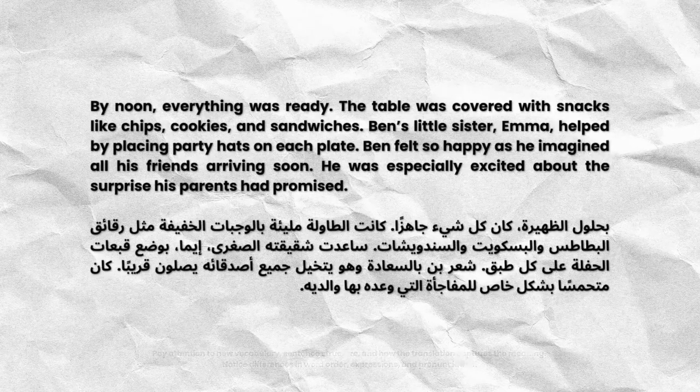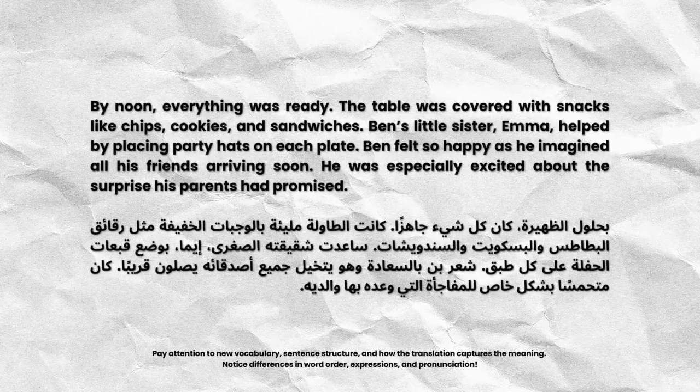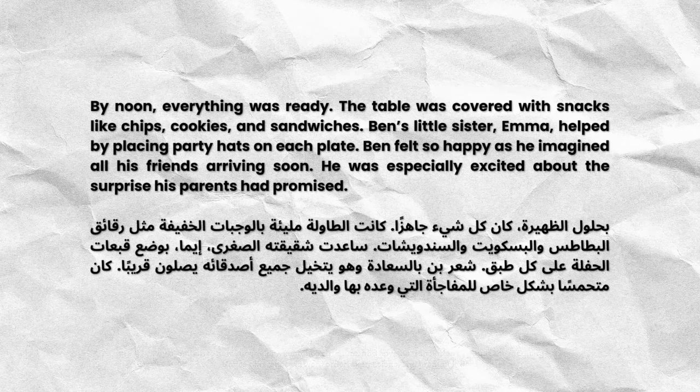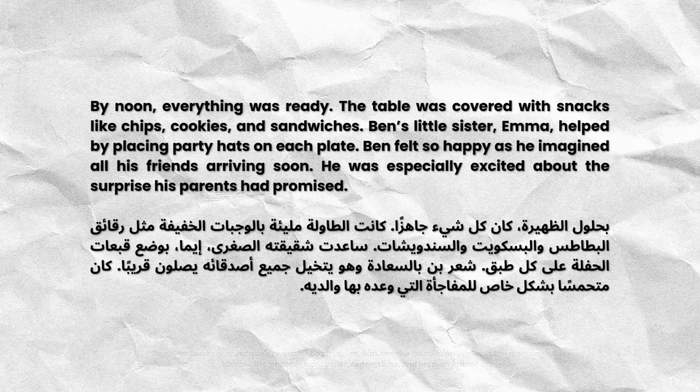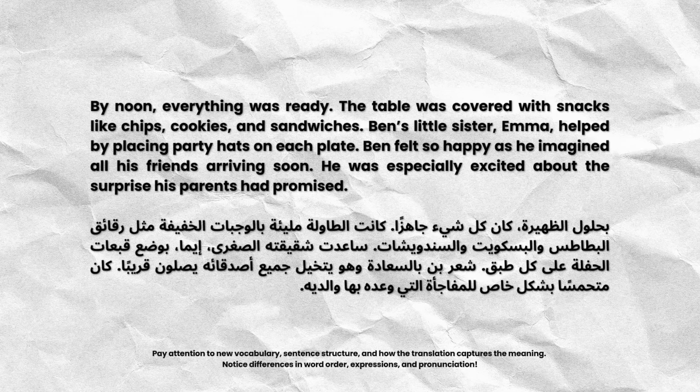By noon, everything was ready. The table was covered with snacks like chips, cookies, and sandwiches. Ben's little sister, Emma, helped by placing party hats on each plate. Ben felt so happy as he imagined all his friends arriving soon. He was especially excited about the surprise his parents had promised.